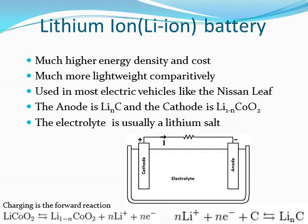And as you can see, there are similar equations at the bottom to show what occurs in a lithium-ion battery electrically.